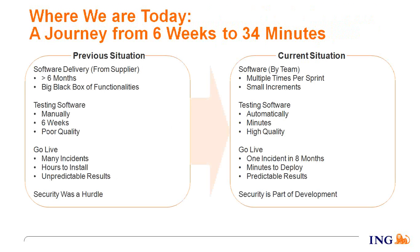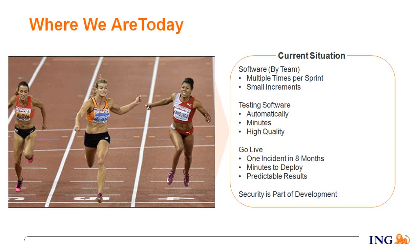And when you look at the previous situation of 6 months, a big black box, 6 weeks of delivery times, many incidents, security was a hurdle. At this moment, we do multiple deliveries towards production in a sprint. Some of them have business impact, others are only on the services level. We work in very small increments, and well, we try to do that. We run weekly sprints at this moment. We try to deliver at least every sprint, but we're aiming at more times per sprint. Well, let's say the go live is just minutes towards deploying software into production and still having predictable results.